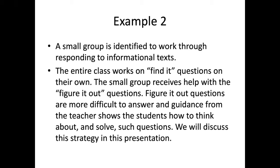So a small group might receive help with what I call figure it out questions. And this is a strategy we are going to talk about today. But those figure it out questions, you can tell just by what it's named, are much more difficult to answer. And so guidance from the teacher would allow her or him to show the students how to think about and solve such questions, because our middle and high school students still need models for how to think about certain responses, how to enter a response, how to consider it, and then how to structure it.